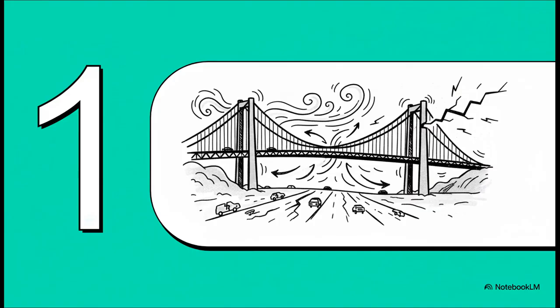Well, it all comes down to some pretty simple physics. Wind slams into the massive surface of the bridge, and the whole structure kind of acts like a giant sail. It has no choice but to swing, pivot, and oscillate. And this isn't just a small annoyance. These vibrations cause metal fatigue, they force traffic restrictions, and in the worst-case scenario, they can lead to absolute disaster.